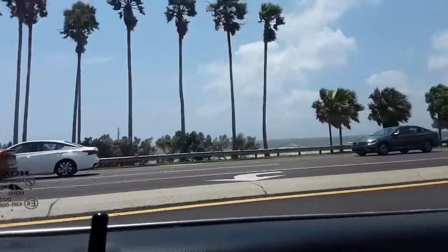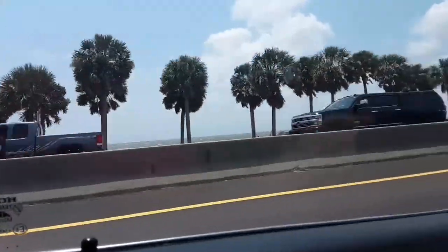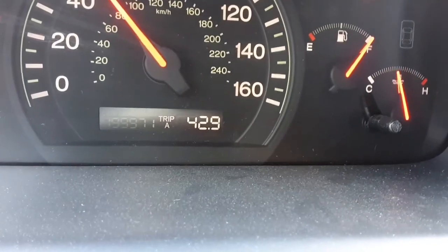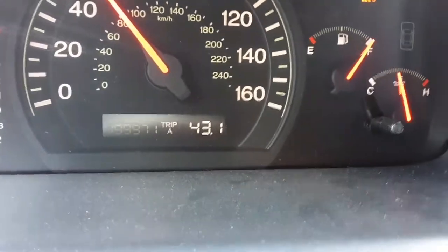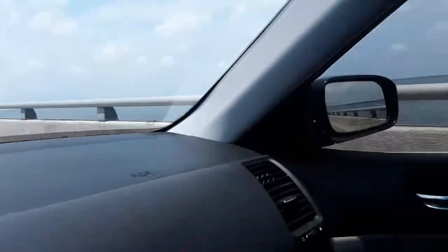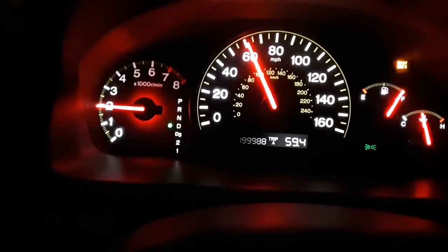Alright, so here we are, Clearwater, Florida. Looks kind of windy out there. Might have some stormy weather coming in. There it is, 199,971. So thinking in the morning, gonna be turning over 200. Just filled up today. There you go. Clearwater. Well guys, if she makes it another 12 miles, we'll be looking at 200,000.